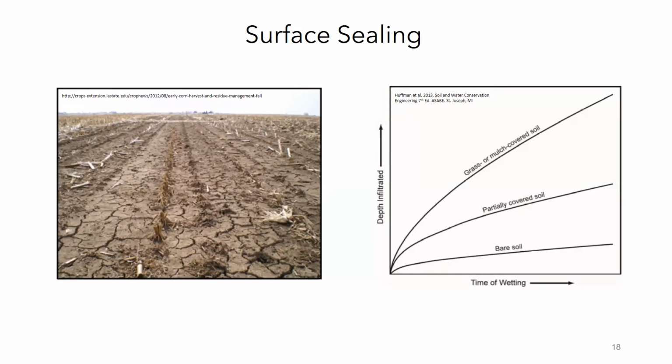So one of the things that can be very helpful is providing some form of cover or some form of established vegetation. That really just protects the soil surface from raindrop impact, and it gives more time for the water to slow down, more opportunity for the water to infiltrate into the soil. And vegetation also, through its root development, can promote channels into the soil and help to keep water moving into the soil as opposed to moving off the surface.